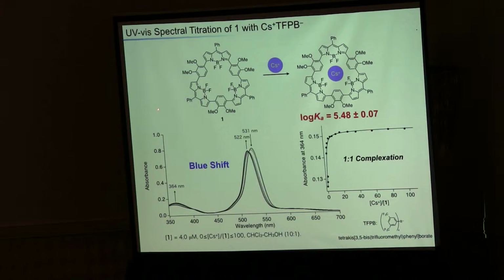And we examined the cesium ion binding by using the macrocyclic compound 1. This is the UV-visible spectral titration experiment. You can see the significant spectral change upon the addition of the cesium ion. A blue shift was observed. And using this spectral change, we can get the binding constant. The log Ka is about 5.5 for the 1-to-1 complexation. This means we achieved reasonably very high cesium ion binding.